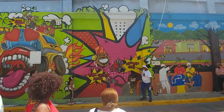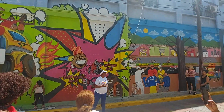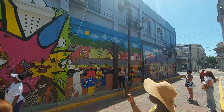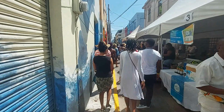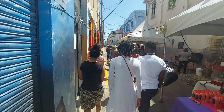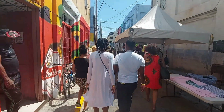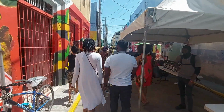Well, I must say, when I came the last time, because we have done a feature before, I think there are three times as many persons on the tour today. Yes, so I see it's growing. It's definitely growing in terms of attendance, and now we're up to about 89 or 90 murals, starting in November 2018. So the momentum is growing. I saw new murals even today.